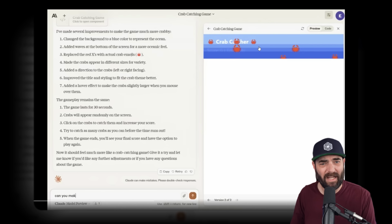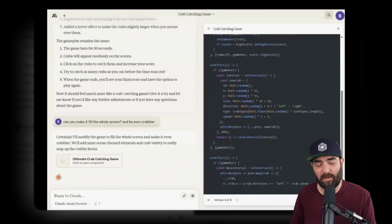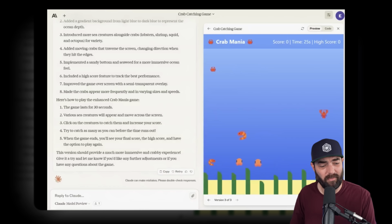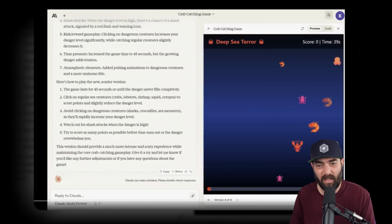And this time around, they actually look like crabs. He says, can you make it fill the whole screen and be even crabbier? Once again, it generates code in the sidebar and generates a much more impressive looking crab game. Ethan says, can you make it scarier? Now the game is much darker and I guess scarier.